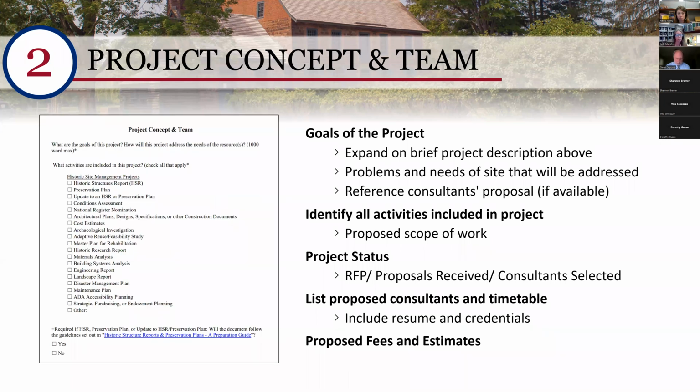The next section focuses on details of the project and the team that you assembled. Goals of the project. This is where you can expand on the brief project description above. Clearly identify the problems and needs of the site that will be addressed with this project. If you are including a proposal from your consultant, reference it here. You do not need to cut and paste a proposal into this section. Just summarize it in your own words. Trust me, we will read the proposal.